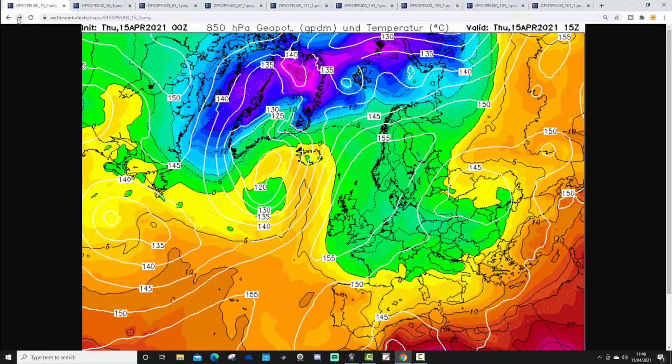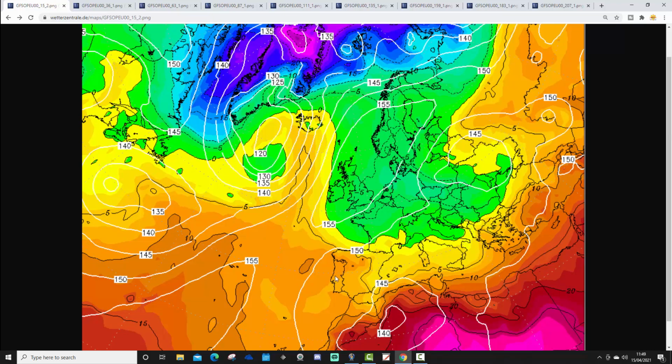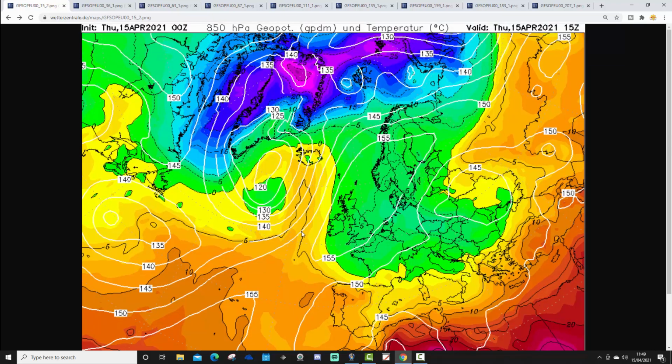Upper temperatures look pretty cold across many parts of Europe, it has to be said. The warmest upper temperatures are across southwestern parts of Russia and down into the eastern part of the Med, and then also around Spain and Portugal. But that said, most parts of Europe under that trough of low pressure or the ridge of high pressure in Scandinavia are looking at the very least chilly, if not cold.